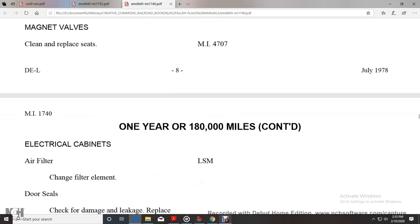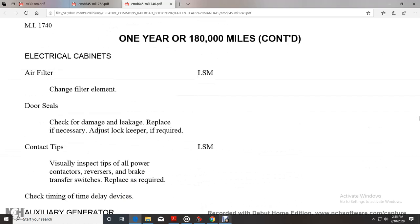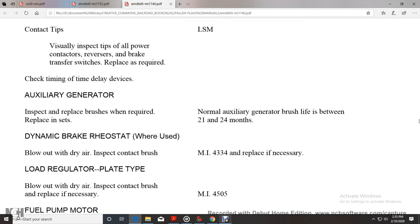Electro cabinets, air filter, locomotive service manual, change filter element, door seals, check for the damage and linkage, replace with the necessary, adjust the lock key keeper if required with the contact tips. Locomotive service manual, visually inspect the tips of all power contactors, reverser, brake, and transfer switches, replaced as required. Check timing on the timing delay devices.